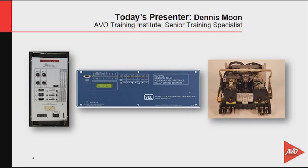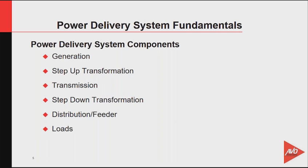So here are some concepts about components of the power delivery system that we need to be familiar with. Number one, the generation component. Number two, step-up transformation, where we change the generation voltage through transformation to a transmission voltage. Then we're going to transmit. Then we're going to do step-down transformation and step that transmission voltage down to a distribution feeder level, and eventually we're going to get the power that we're trying to deliver to our load.